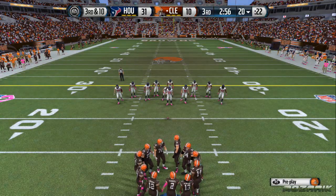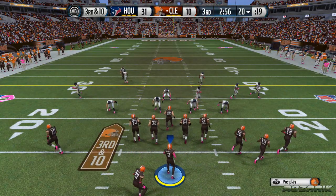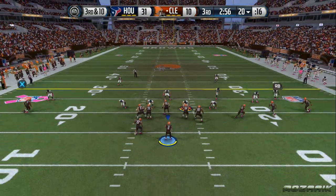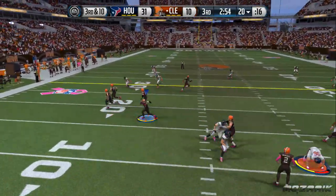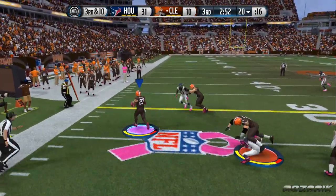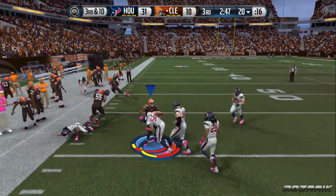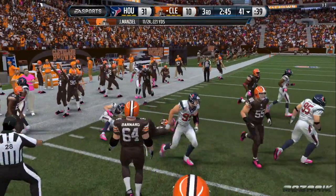On the way, third down. They've come out in the dime package. Set up screen. Into the open. Cushing's there to take him down.